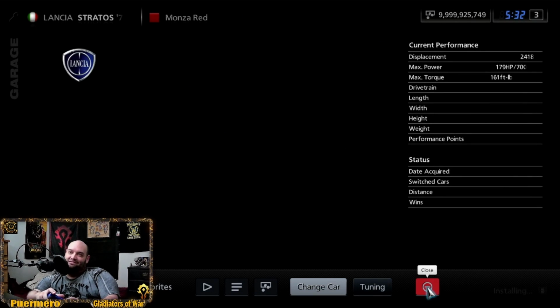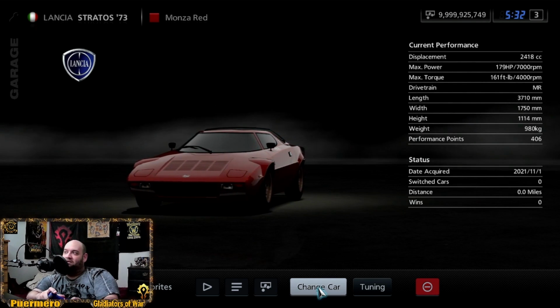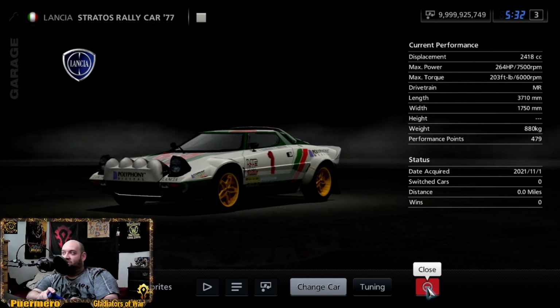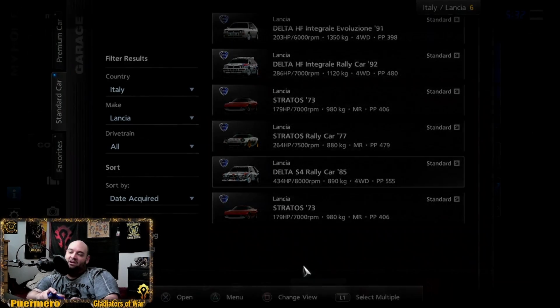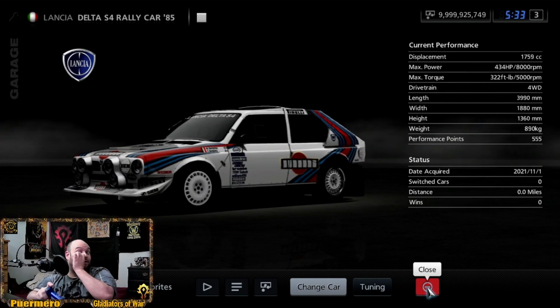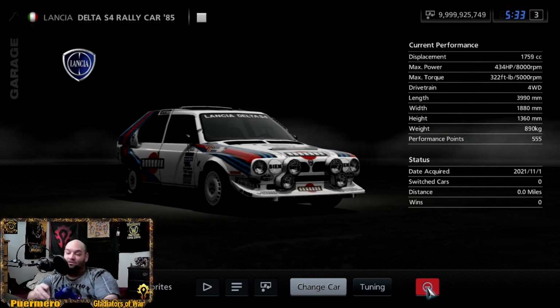Stratos, there it is. That fucking thing is wicked. 1973. Just look at that thing. 179 horsepower and 161 foot-pounds of torque. And here's the off-road version. So this is at 264 horsepower and 230 foot-pounds of torque. Then you got the Delta S4 Rally car, 1985. 434 horsepower and 322 foot-pounds of torque.